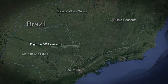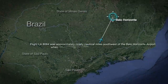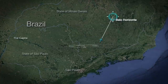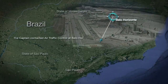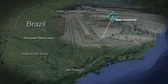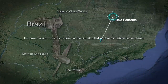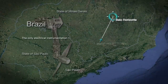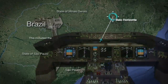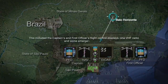Flight LA 8084 was approximately 90 nautical miles southwest of the Belo Horizonte Airport when the pilots began their diversion for an emergency landing. The captain contacted air traffic control at Belo Horizonte requesting clearance for an emergency landing. The power failure was so extensive that the aircraft's RAT, or ram air turbine, had deployed. The only electrical instrumentation being powered was that connected to the standby buses.